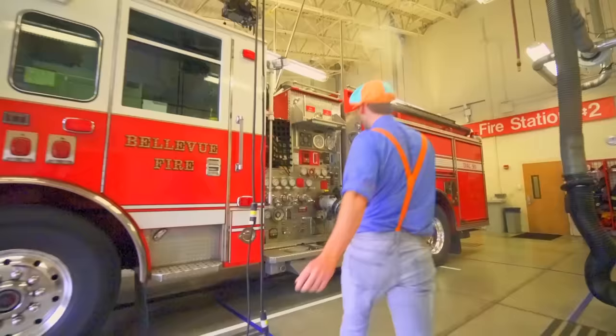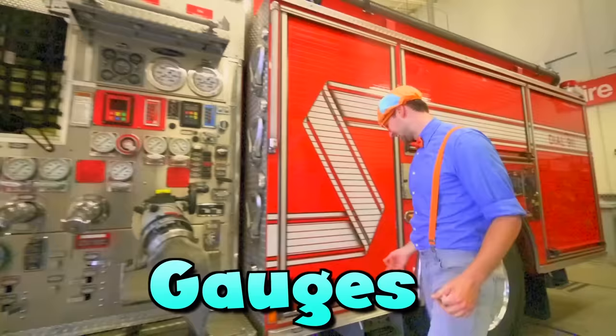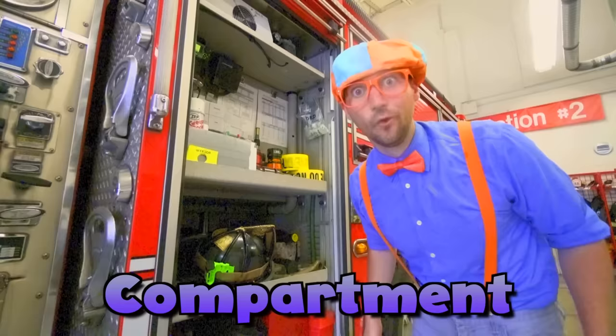Ooh, wow, look at all these gauges. So interesting. Hey, look. It's a compartment with a lot of cool things in it. All right, let's go look at the fire station. Come on.